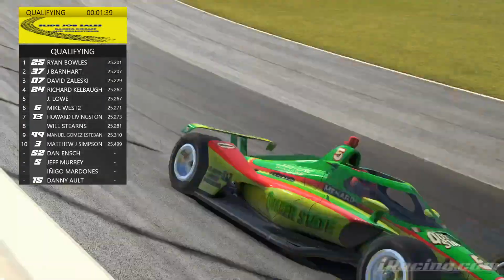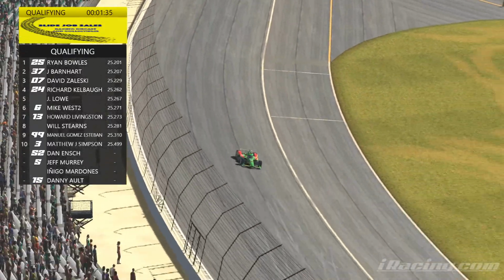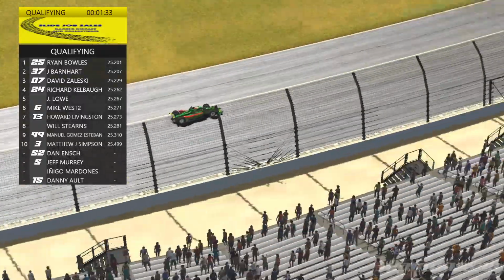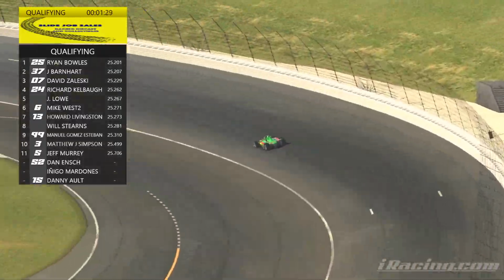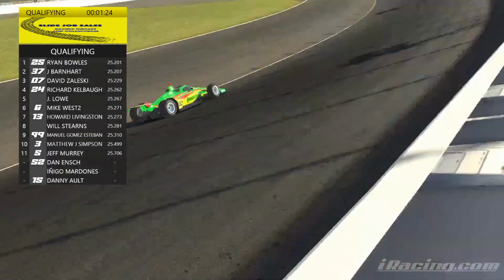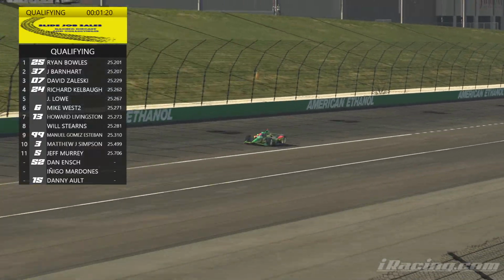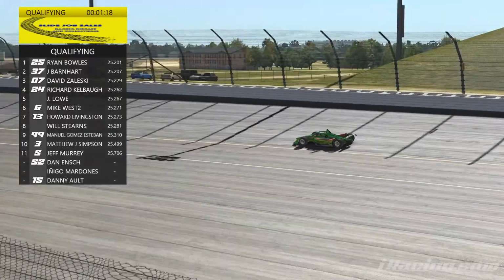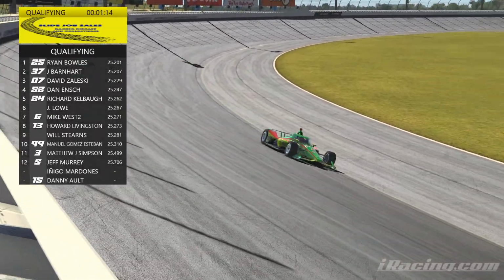1 minute 41 left on the board. 1:39 now for Murray, and at the stripe. There you go, crossing the stripe. 25.706. Now he'll drop to the bottom for the second lap. Maybe just try to stay up there to get as much momentum as possible. Now he'll run the very bottom lane. He's going to have to pick up quite a bit, about 0.5 of a second, to get up there to Bowles.